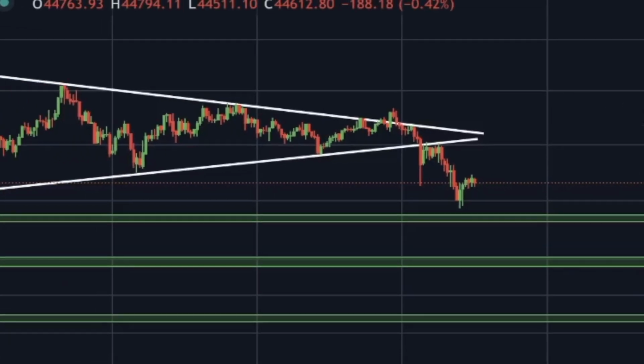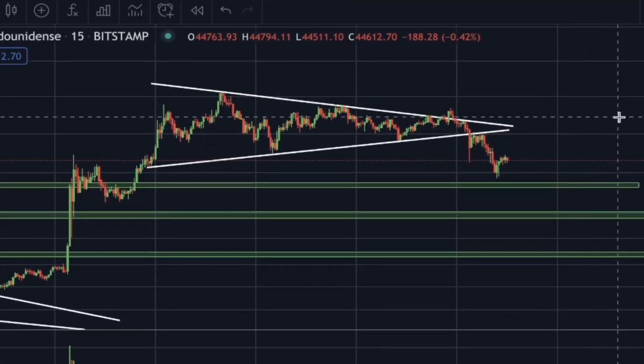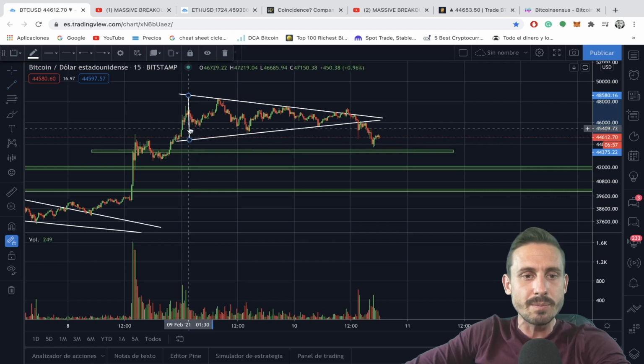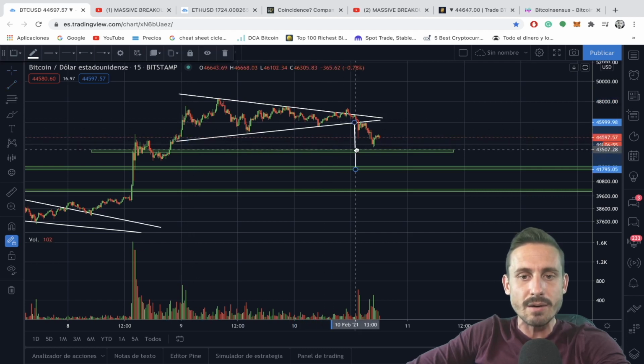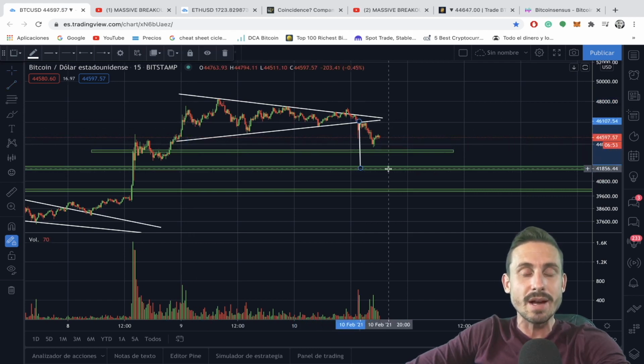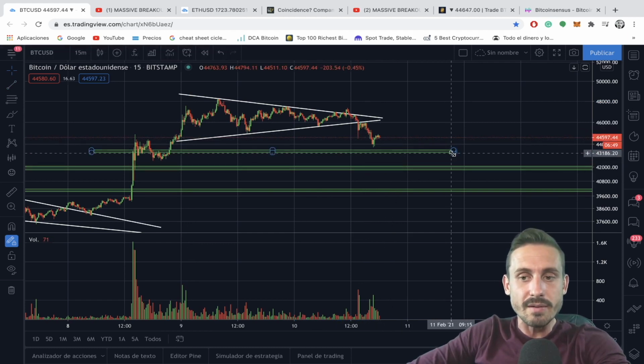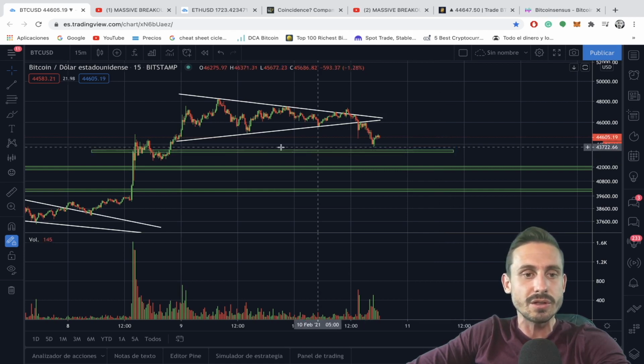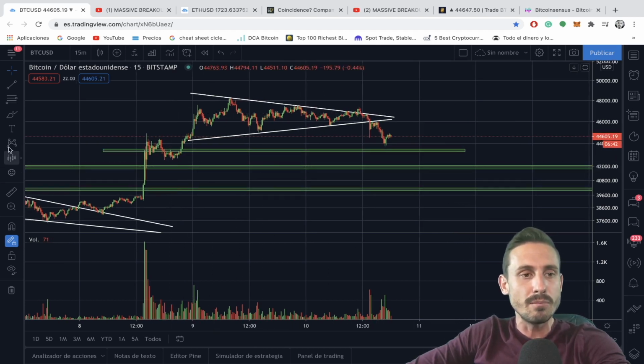Wow, guys, we did have a decent enough breakout here from this symmetrical triangle. The measured move we mentioned would be from the breakout down to the $42,000 range, guys. We might have a leg down to this area, but there's one thing here. There is a huge amount of volume around the $43,300, $43,500 area because of the Elon Musk pump, guys.